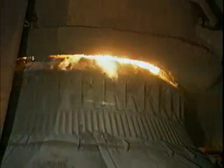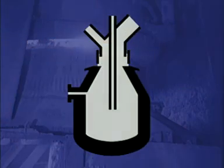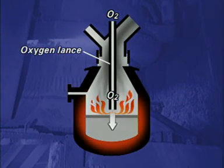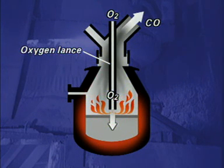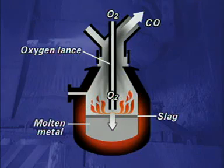A high-speed jet of oxygen is injected onto the molten iron, and lime, calcium oxide, is added. The oxygen converts the impurities into their oxides. The main effect is to reduce the percentage of carbon. Carbon monoxide is collected for use as a fuel. The other oxides react with lime to produce slag. Molten metal is drawn off through a tap hole.